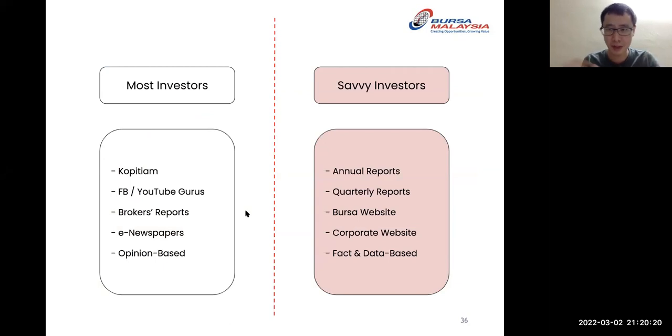Now, once again, we have this slide where I will demonstrate how we look at information when it comes to stock investing. Now, for most investors today, some people do this, all right? Maybe they say, yeah, Ian, reading annual reports is very lengthy, very troublesome, very cumbersome, it takes some time. So when I hear people say that, what happens is that when it comes to making decisions in stocks, maybe they tend to rely on what they have conversed about in a kopitiam, or maybe they will watch Facebook gurus or YouTube.